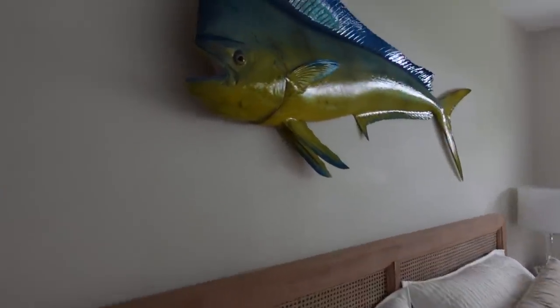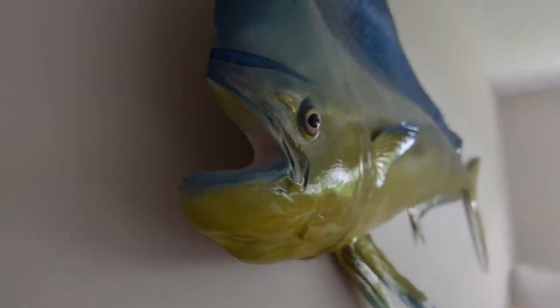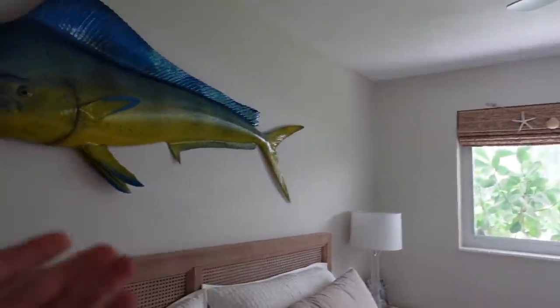Also, one cool thing about this mount is that it's actually a half mount. So you can see back there, it's hollow. But since I have such a small room, it is quite small. There's a wall right here, so no one's ever really standing right here looking behind my mahi to see if it's a full mount. I really prefer having the half mount over a full mount because my room is so small.